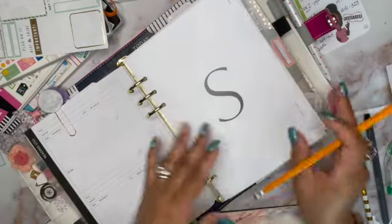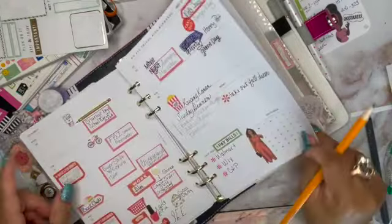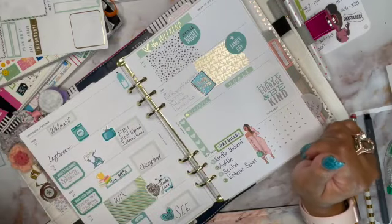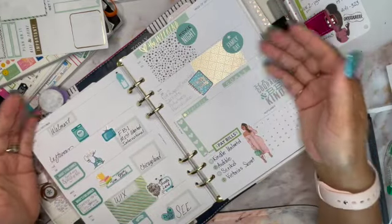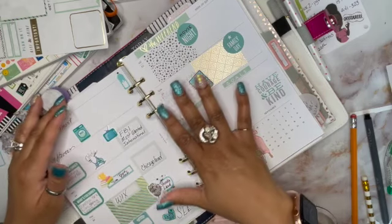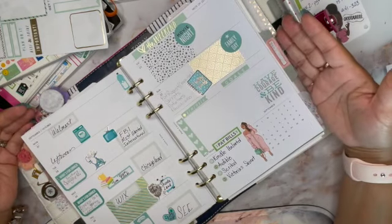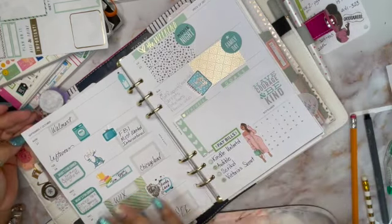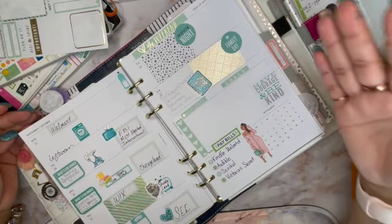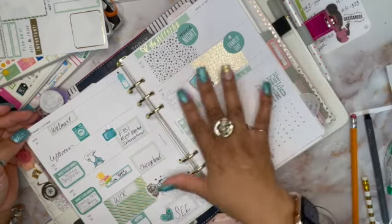So next week is planned. And that is it. Again, thank you so much for joining me today as I set up for the week of September 27th through October 3rd. And this is how it turned out. I love it. I love these colors together. I think it turned out excellently. And I hope that it was an inspiration to you and to get your week planned out as well.